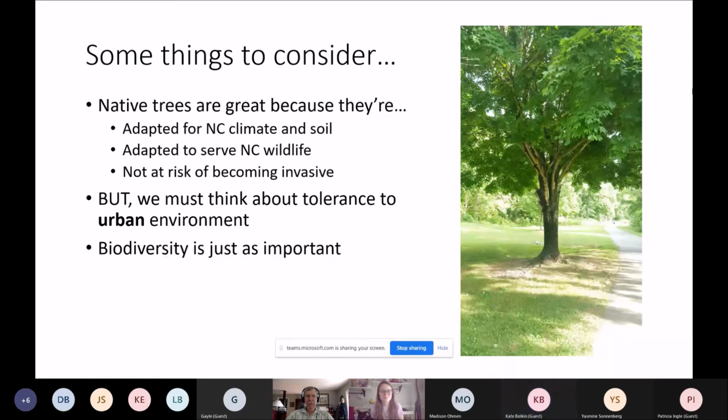However, something that is Trees Charlotte's mission, and something that we all need to think about, is we are planting trees in a different way than you might go into the forest and plant trees. So we're planting trees for an urban environment, and because of that, some of the native trees just don't do as well as maybe a non-native option.